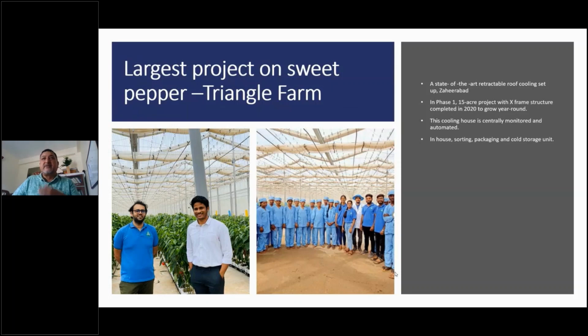So they also have an in-house sorting, packing and cold storage unit. And they are using robotic technology and 3D cameras to sense the plant's needs and health. They recycle 100% of the water, and electricity is generated by solar panels.